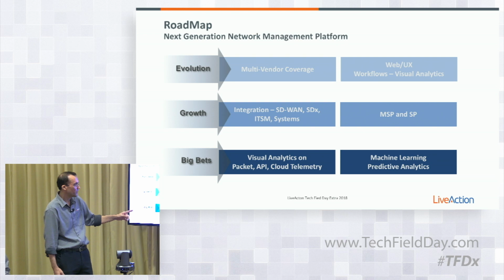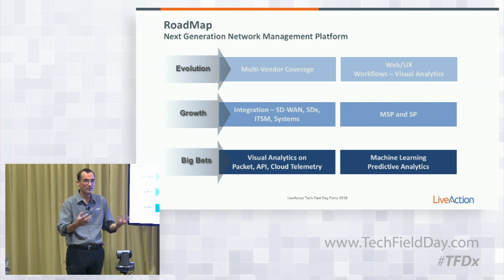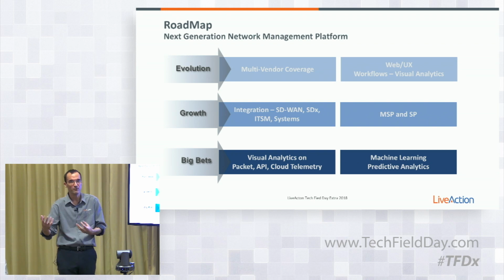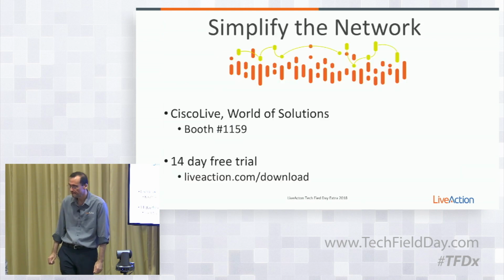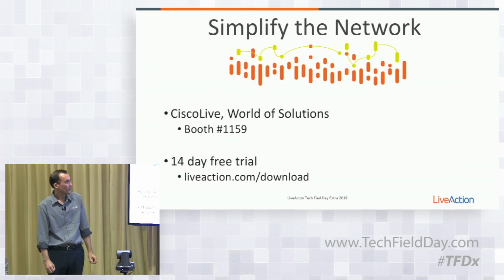And our big bet is really our visual analytics. How do you take all these different types of telemetry and make sense of it? We'll show you a taste of that in our demonstration, of how you take different data sets from APIs to SNMP and IPFIX and packet and bring it all together in a way that's easy for the operator to digest. And the last piece is machine learning and predictive analytics. So that's the overview of our company.